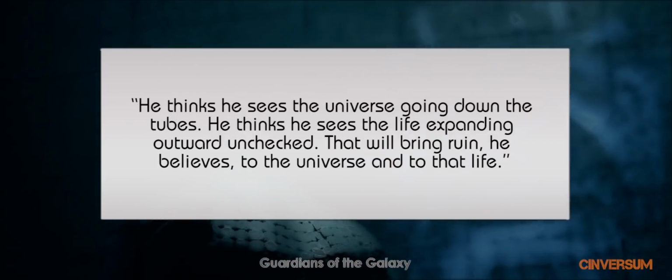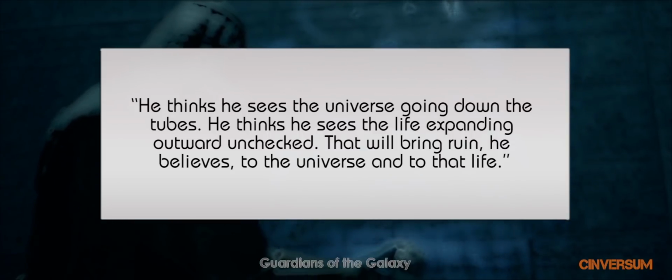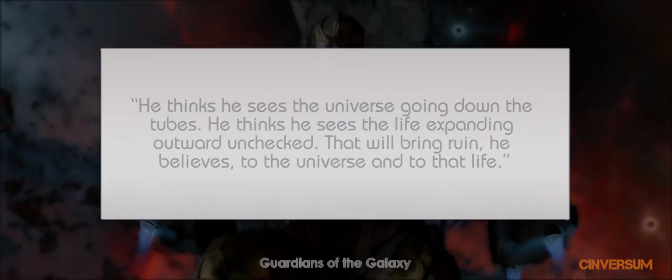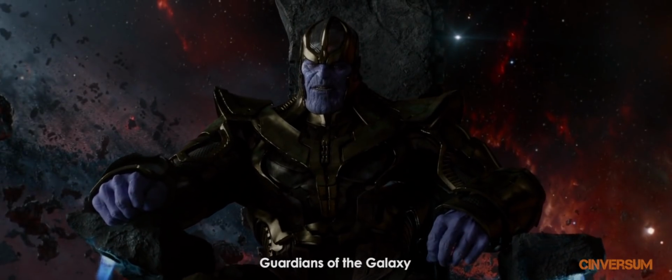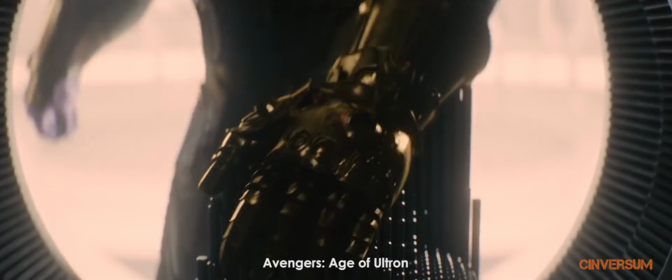He thinks he sees life expanding outward unchecked. That will bring ruin, he believes, to the universe and to that life. So to bring balance to the universe, he plans on destroying half of it to save the other half. And in order to do that, he needs all the Infinity Stones, and that is what we'll get to see in Avengers Infinity War.